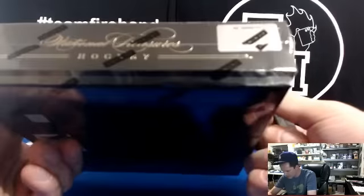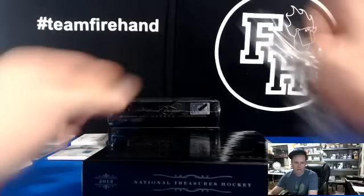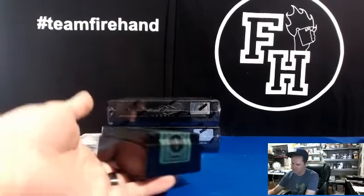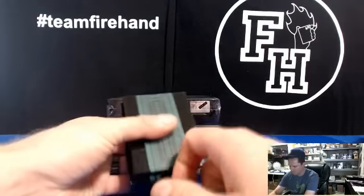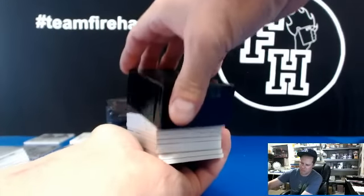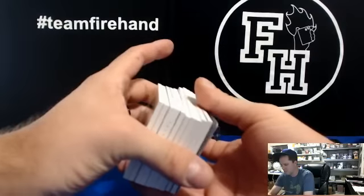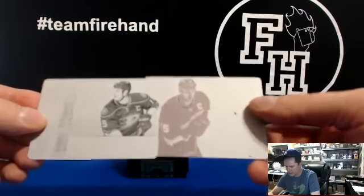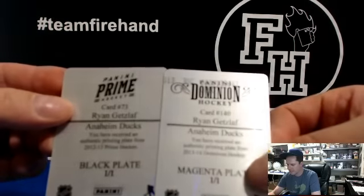This is box number two, guys. Box 19 right there. Cool, huh? The pack feels really heavy, man. And there's some extra pieces of metal inside. Rocks. Hope not rocks, because that'd probably damage the cards. Resealed with rocks. We got a duck and a duck. Two ducks. Getzlaff and Getzlaff from Prime and Dominion. The ducks. Rays sports cards.